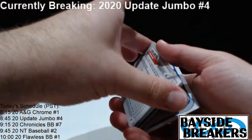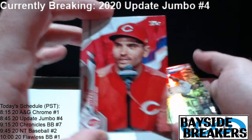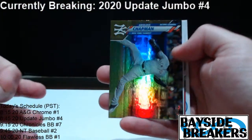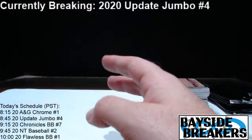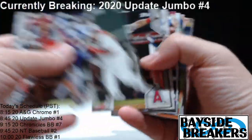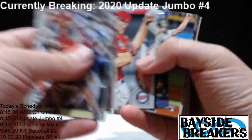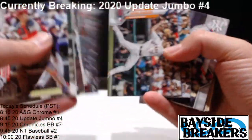Looks like we got a short print here. Cincinnati Reds, Joey Votto, with the short print for the Reds. Gold foil of Chapman for the Yanks. Clemente, Bagwell, and Kyle Ruiz. So we should have one last auto here, and it should be coming up shortly based on all the other boxes we've ever opened of this stuff.